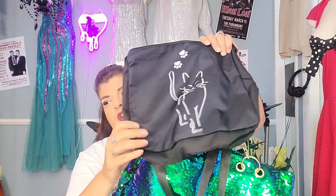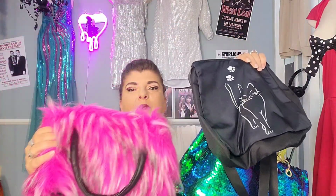Okay. Rating time. You ready? Sequin number 1. Number 2 is hard. Kitty, just because I love kitties, number 2. And Muppet, number 3. Also, as for functionality wise, right now at this time of the year, we're in May. Muppet bag, I would say that's more of a winter purse. Let me know in the comments if you agree. I think Muppet bag's more of a winter purse for sure. Sequins are all year. It never goes out of style, in my opinion.